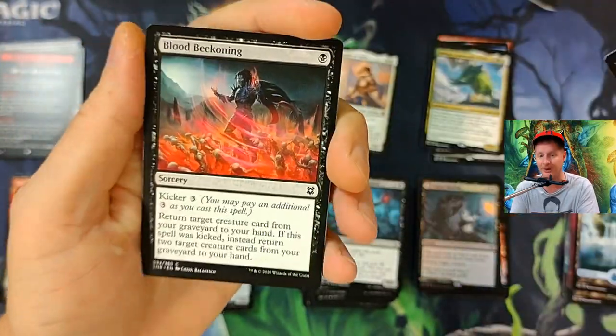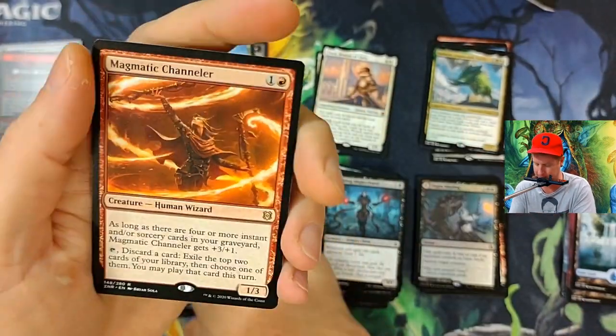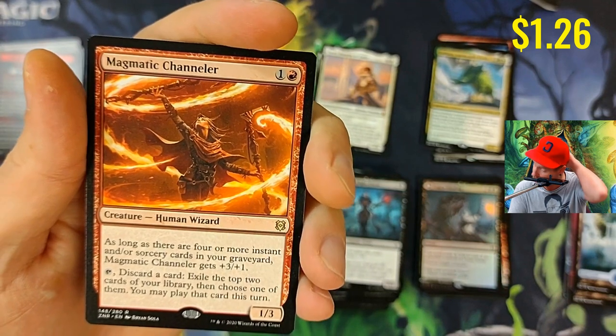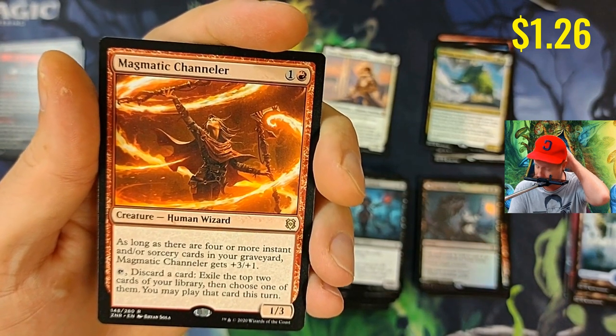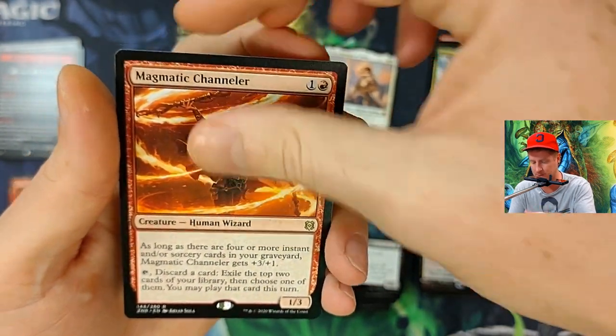All right. Vision Boy with Beckoning. Ooh, this card has been seeing some competitive tournament play lately. This Magmatic Channeler, which I assumed it would. I have not made a deck with it yet. I haven't really had time to do the decks yet. I have too many decks to make, but yeah, cool card nonetheless.